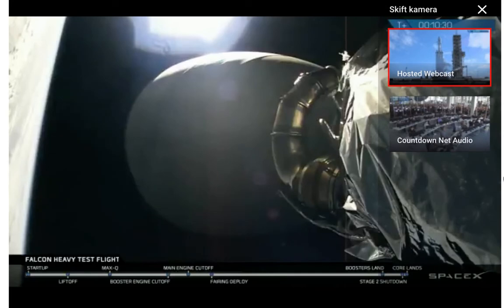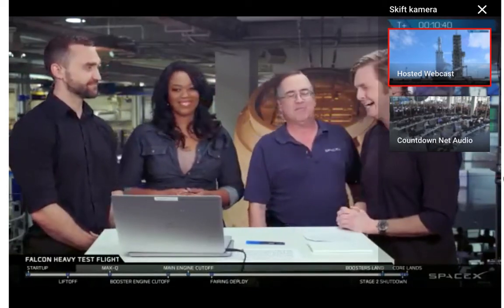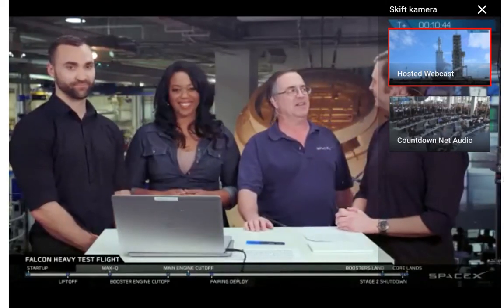The center core did its job. The second stage did it. Everything that you could want in a test flight we got here. Now we're just looking for the icing on the cake to find out what happened on the drone ship. But all in all, an outstanding test flight for Falcon Heavy. Wow, what an absolutely momentous occasion.